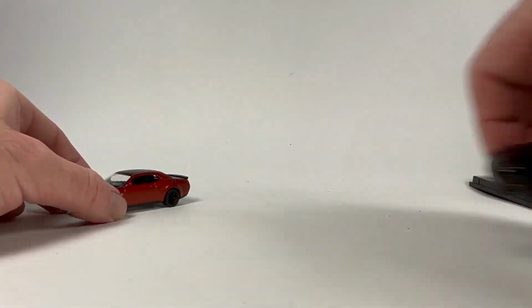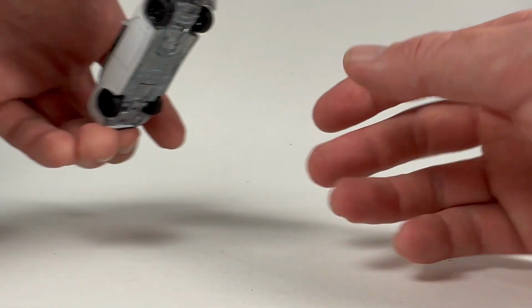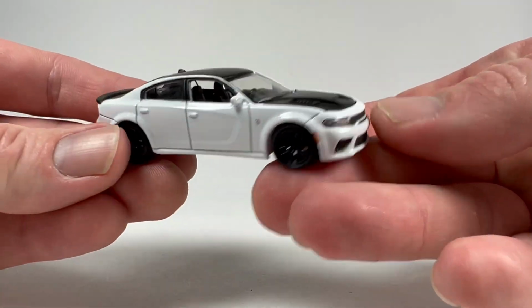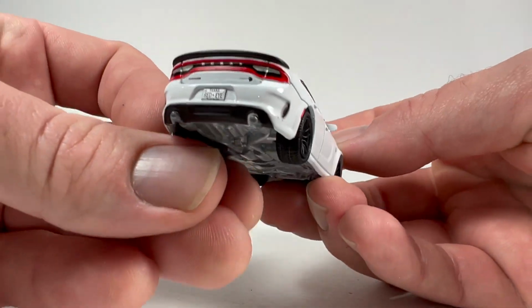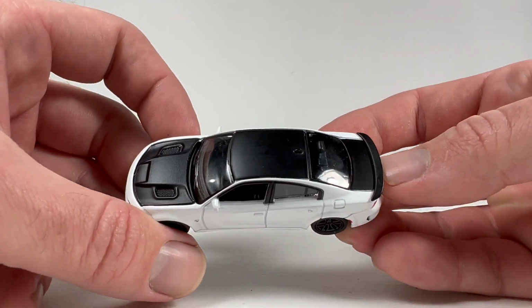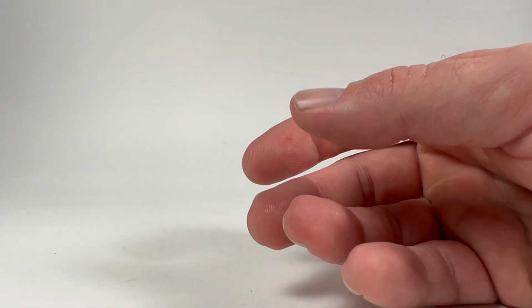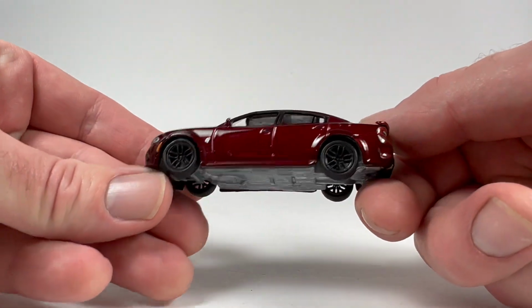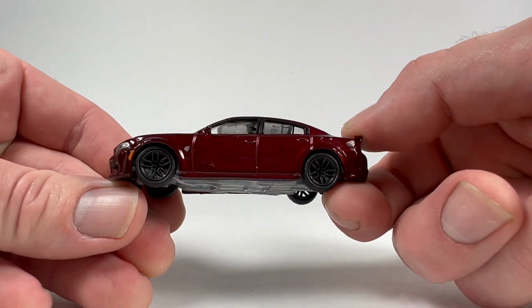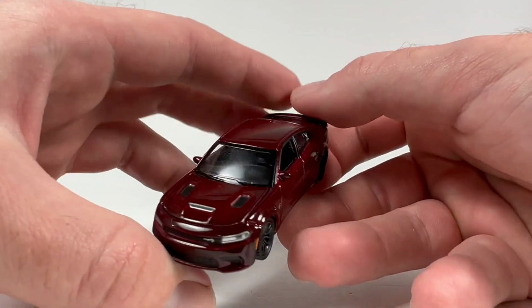And then the next one we were going to peek at was going to be the Charger. So I think this was version A in white. New tooling from Auto World. Black top on this one too, so the Ultra Red shouldn't have that because this is version A. And then version B was in a kind of an Ultra Red looking color, a little deeper red. Looks pretty good. It kind of rounds out their modern muscle car collection.